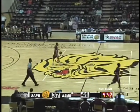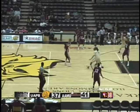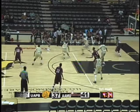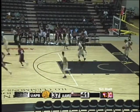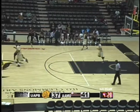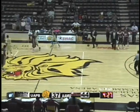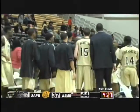UAPB needs some stops, and they need to start scoring the ball offensively. They've hit a little cold snap here. Long three left side. Colvin again, back-to-back threes. Just like that, it's a seven-point Alabama A&M lead, their largest lead of the game. 44-37.